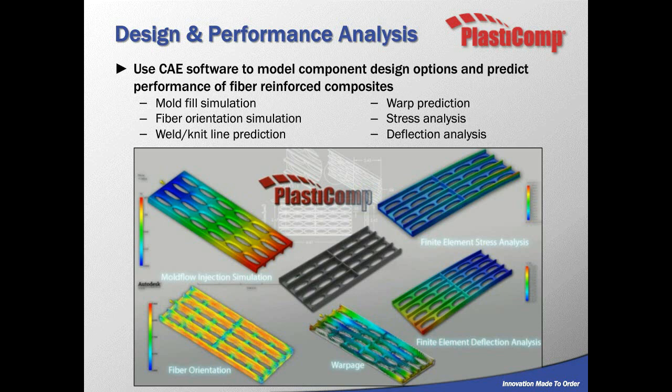So a few of the simulations that we can help with would be mold flow injection simulation. And once again, we can have a video conference with you or make a PowerPoint or anything to demonstrate the details and concern areas of any of these simulations. Other simulations include fiber orientation, which is key to the strength, and finite element stress analysis, so that we can figure out which locations we need to be more concerned about and reinforce.